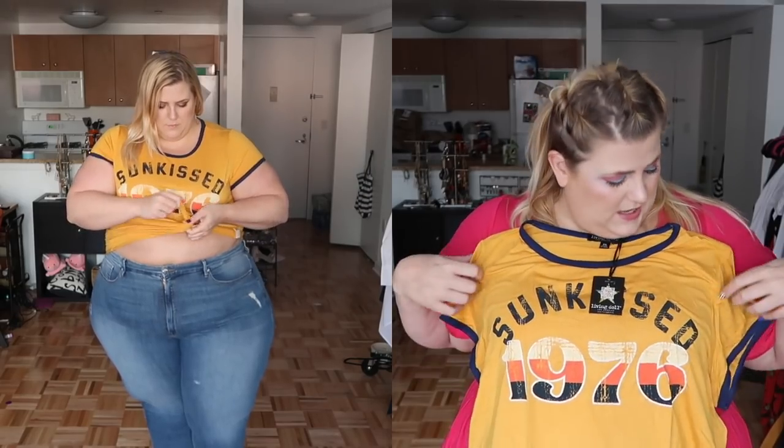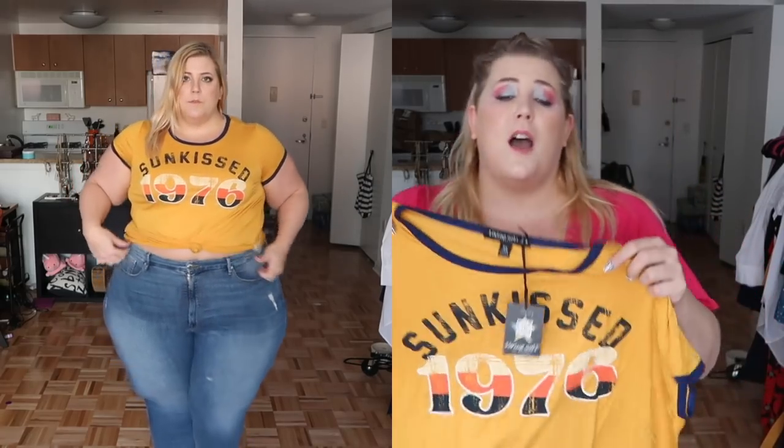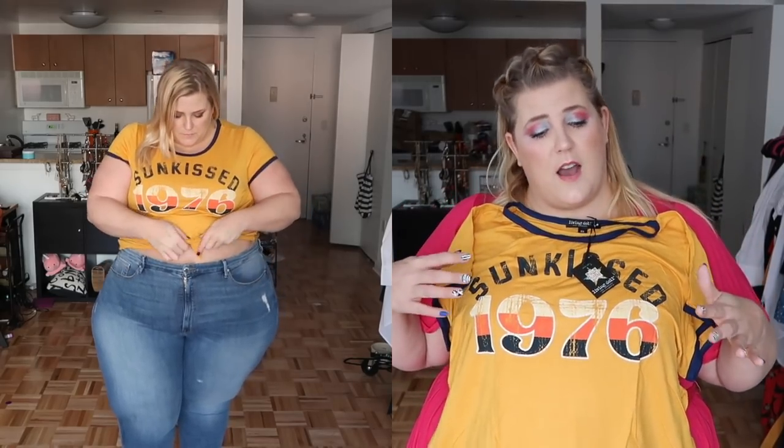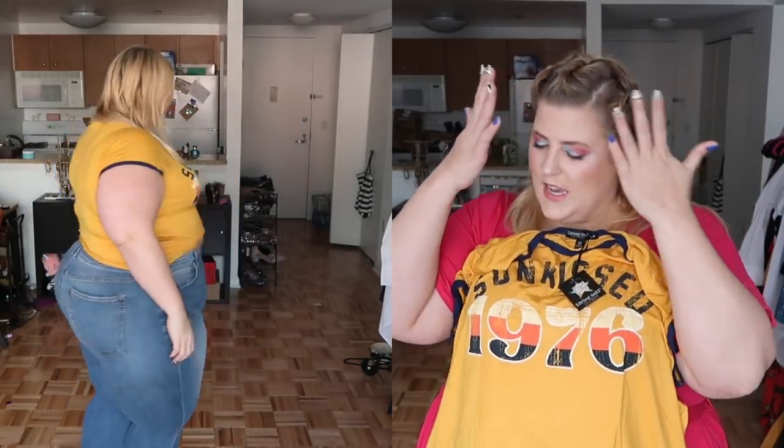So I'm super impressed. I love that ringer tees are coming back, like a little bit of that 90s infusion coming in. Again, as I like to bring it up all the time in my hauls, it's very Delia's circa late 1990s, early 2000s, and I'm living for that aesthetic right now, as shown by my Lizzie McGuire inspired hair. It's like adult Lizzie McGuire.